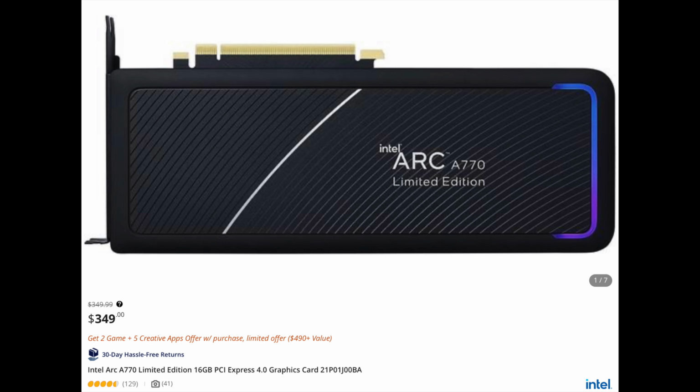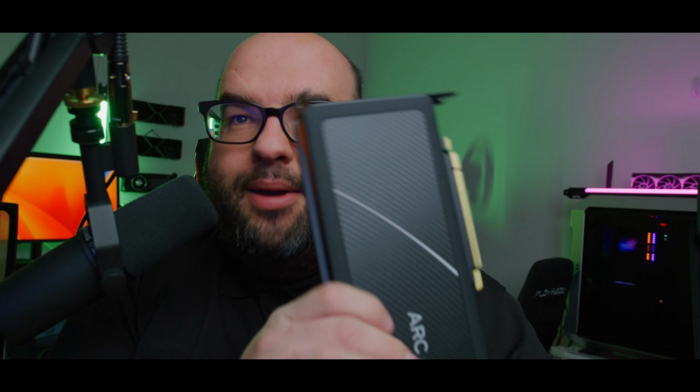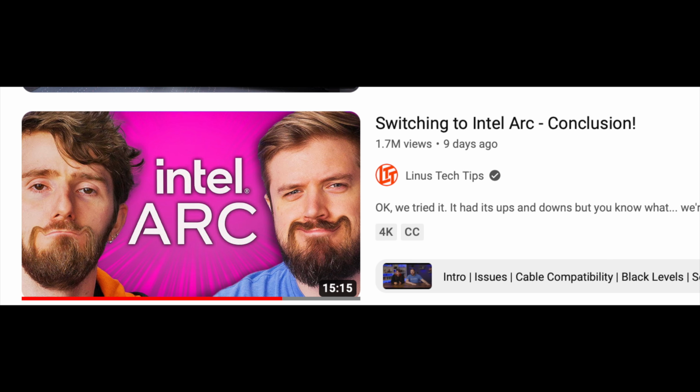The one they dropped the price on to $269 is still an A770, but it has 8 gigabytes of VRAM. As you can see, this particular one is like the Intel Reference Edition, while the price drop one is going to be the ASRock $269 GPU. So the question here is, what is Intel Arc exactly?